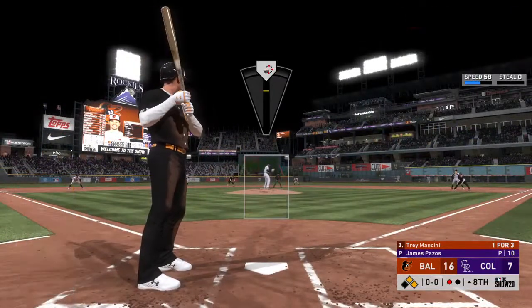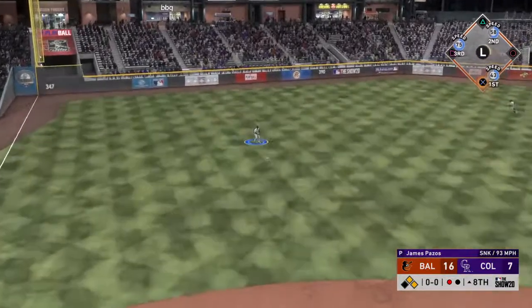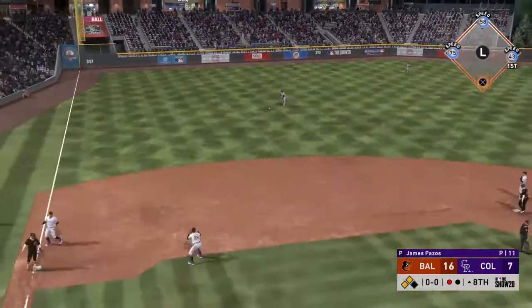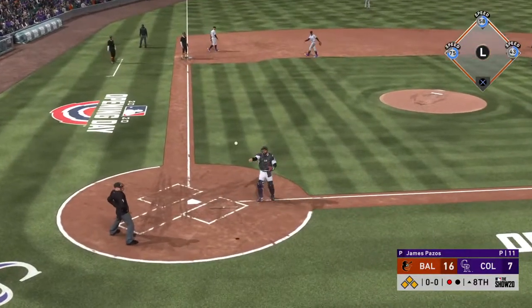Up next, into the box, Trey Mancini. It was a flyout for him in his last trip. That's in there, base hit. And they'll quickly get it in here to hold that runner at third base.